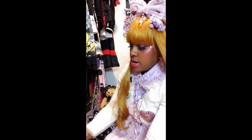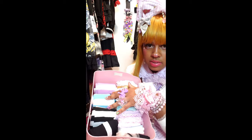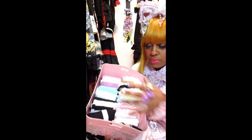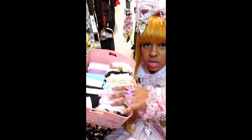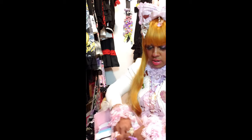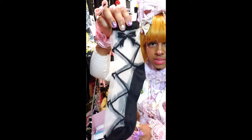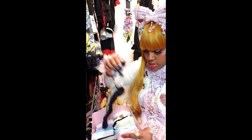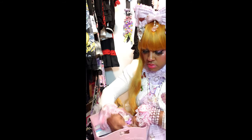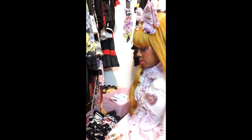Okay. Next, I have socks. So I've got these striped socks. I'm missing the pink ones. They are actually drying. I washed them and I didn't put them up yet. Then all my ankle socks, these little lacy looking. Here, I'll pull one out and show you. These socks, I have these in all the colors. Then I just have some random other long socks there.